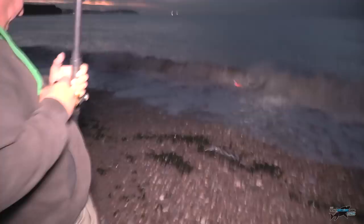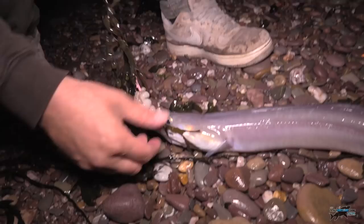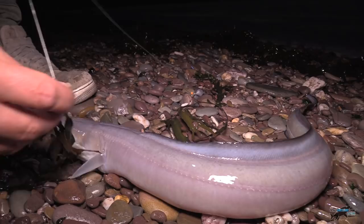Oh, another one, boys. This is a place for the eels. What bait's that one, Craig? Again, it's a squid, just a whole squid, this one. Just a whole squid on there. Squid on its own, yeah.